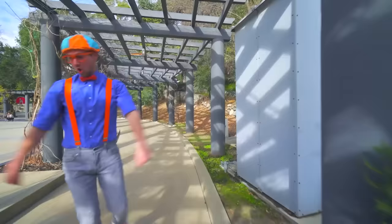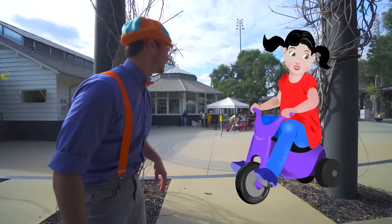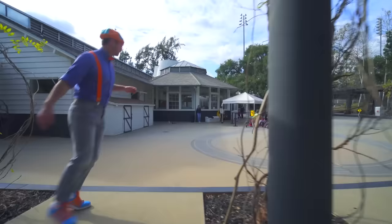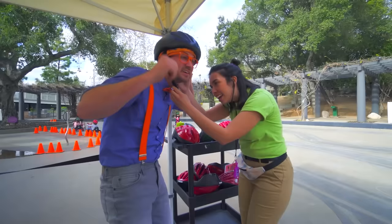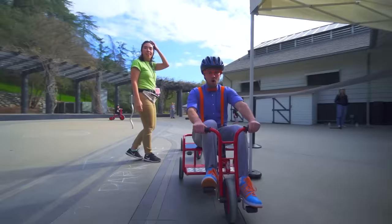Whee! Whoa! Oh, look, do you see that? There's kids riding tricycles. That looks like so much fun! Let's go ride together, come on! Can I ride? Yeah, of course. Let's get you a helmet first. Okay. Safety first. Okay, and let's go. Okay, got my helmet on. Do you want to ride on this one here? Yeah. Okay. Here I go. Whee!